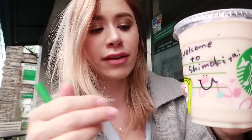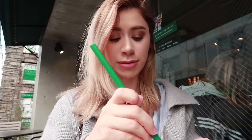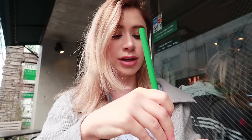Okay, so here it is. I've actually never had the Frappuccino version. What did he write on it? Welcome to Shimokita. Oh, that's cute! And in English too. What a nice guy. But yeah, Emily and I both have never had the Frappuccino version before, so let's try it out if I can get the straw in. There we go.